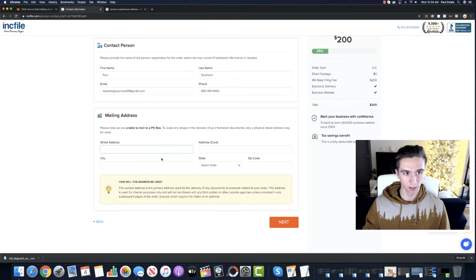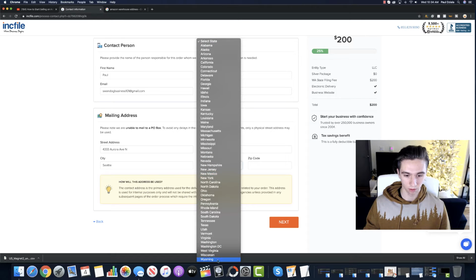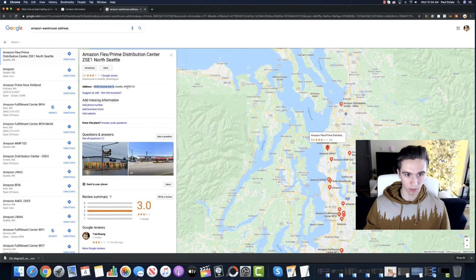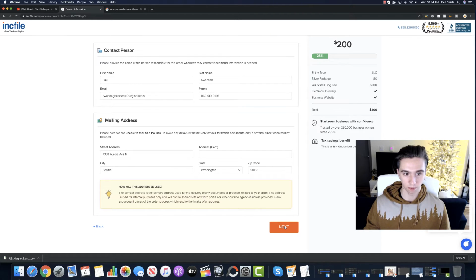Street address. I actually pulled up an address we can use here. This is a fulfillment center for Amazon. What did I just say? Fulfillment center? That's not right. Okay, very good. Seattle. I pulled up a real address because I think it won't work unless you actually use a real address. It like fact checks it, essentially. Cool. Paul Swanson, Swandog Business.